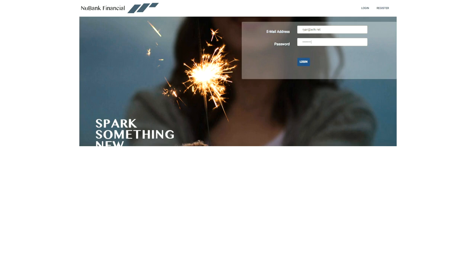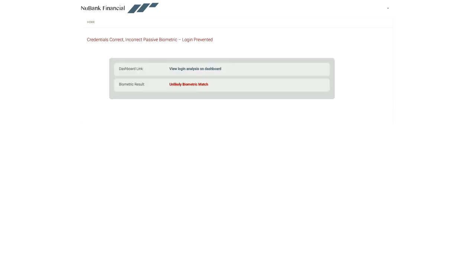Password at 1, because it's got to be secure. It does. All right. Okay, so look at that. Robert did use my correct username and password, but he did not receive a strong biometric match. He received an unlikely biometric match, meaning that there was a low probability it actually was Ryan.